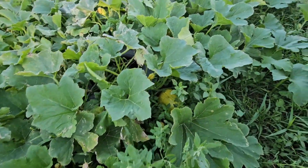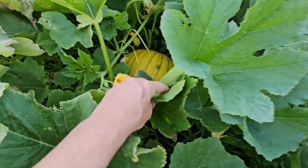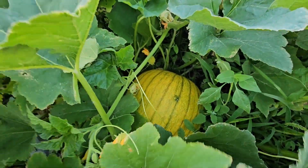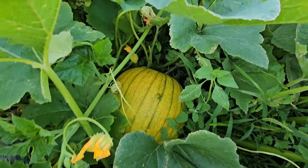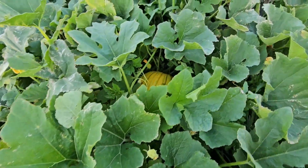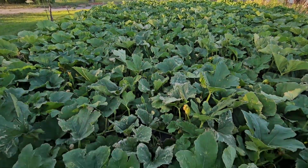So I found some baby pumpkins. Ooh, there's another one. That one's getting bigger. You know what, the Howdens might be doing the same thing, just kind of being a yellow-green color, and then it's been a long time since I've gotten Howdens. But that one's still growing, and it's not really turning color.